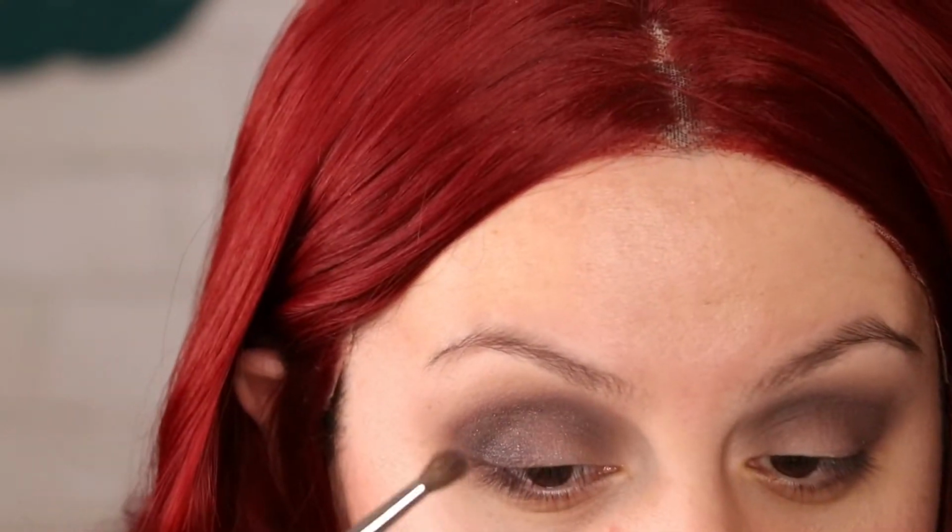I want it to be a little bit darker, so I'm using the M506 brush with that same Black Matter, and I'm going to try to darken this a little bit more, because I don't know if it's the brush or maybe that's the way that the shade is, but I'm wanting a little bit more darkness there. I don't know, I still feel like it looks about the same. So maybe that's just the color payoff for that shade, which is not bad. I was hoping for it to be a little bit darker, but I think this is good.